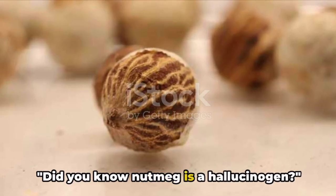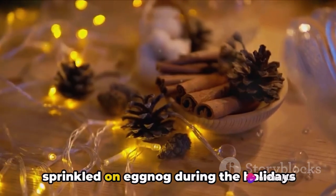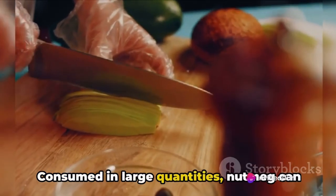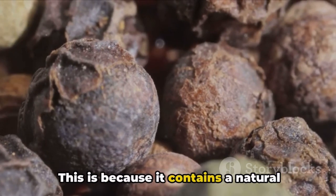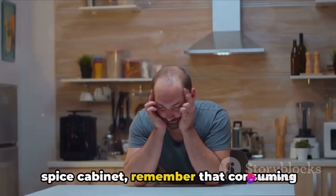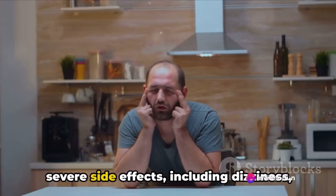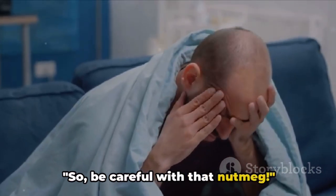Did you know nutmeg is a hallucinogen? That's right, this warm spice that's often sprinkled on eggnog during the holidays has a hidden secret. Consumed in large quantities, nutmeg can cause hallucinations. This is because it contains a natural compound known as myristicin. However, before you start raiding your spice cabinet, remember that consuming nutmeg in such high doses can also lead to severe side effects, including dizziness, nausea, and even heart palpitations. So be careful with that nutmeg.